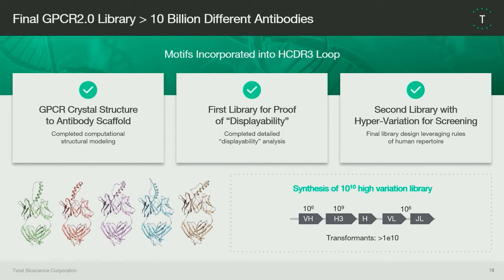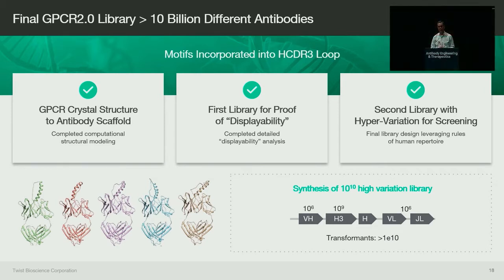We did a lot of work on displayability, and when we felt that we had a set of scaffolds and a set of extended heavy chain CDR3s that could display very well, we then put the final motif library into it to actually build in this huge array of things that bind to GPCRs into heavy chain CDR3.